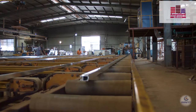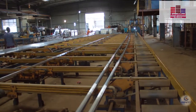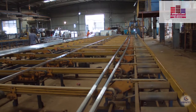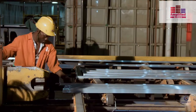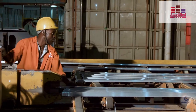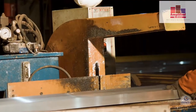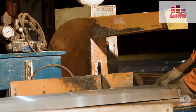After the profiles are produced, they're not straight enough to the desired state. They go through the stretching machine to straighten them. The profiles are cut into required measurements.